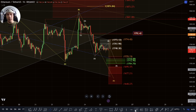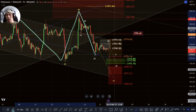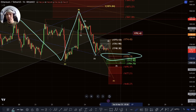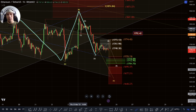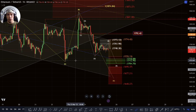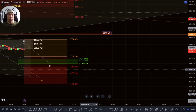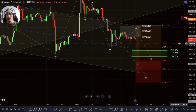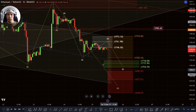So technically speaking, if we're looking at this as a flat, an A, B, and a C, we've met the minimum requirements, which would be the 1725. We've met this zone as a potential running flat already. However, it is possible we could still look for this to develop into a bigger expanding flat. And what they would be looking to do is target lower down here towards this zone of this 1695 to the 1648. And what we'd be looking for here is whether we have a fourth wave here.